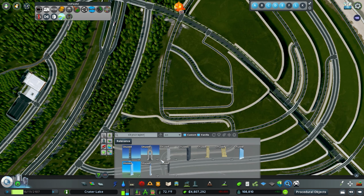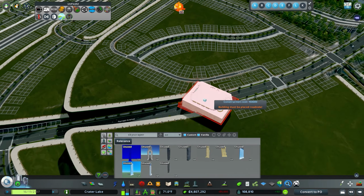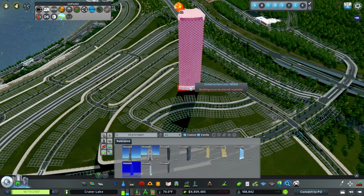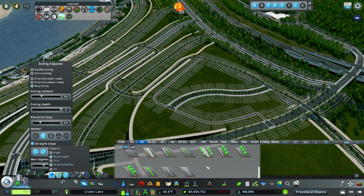I want to get some really cool ones in here. So let's go ahead and look around at some buildings. So it looks like that one's actually missing its rendering. That's okay though. So if we go ahead and place this one right here, I think this would actually look really good. So let's go ahead and use a 2-unit road.